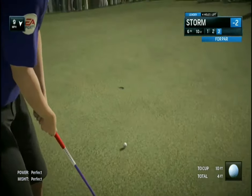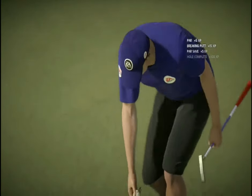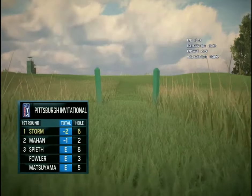Another curve putt. I don't like these. But I made it! In for par.